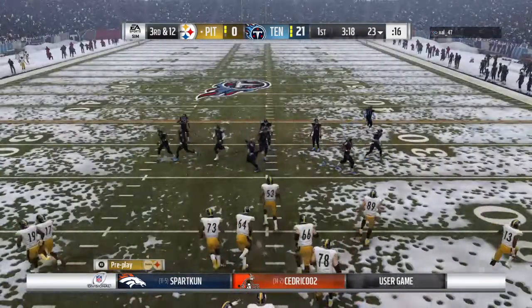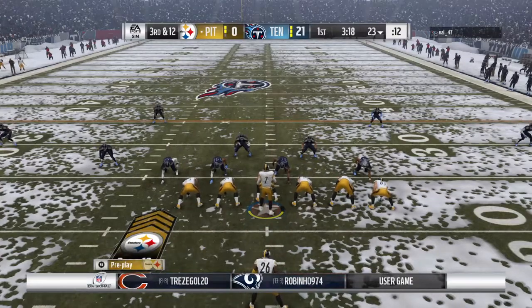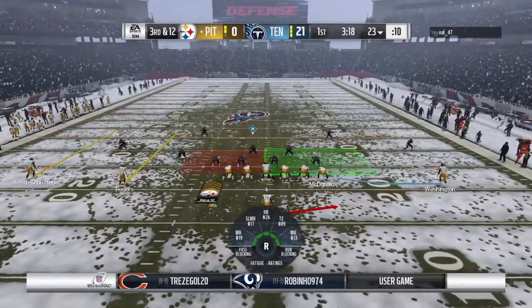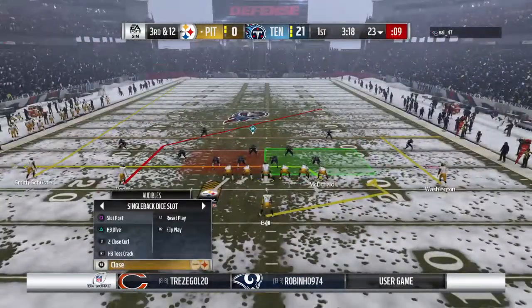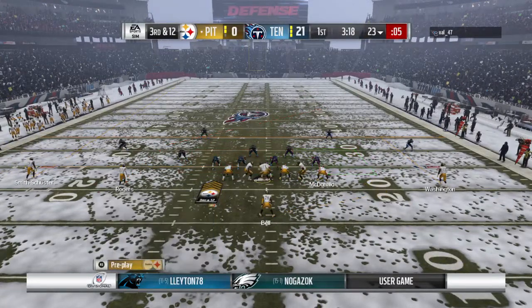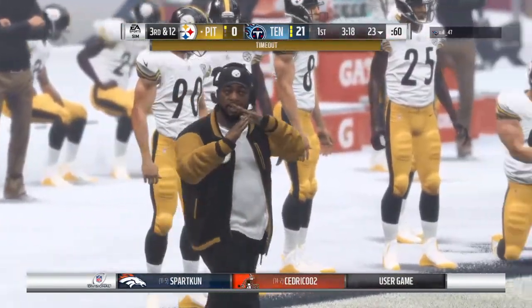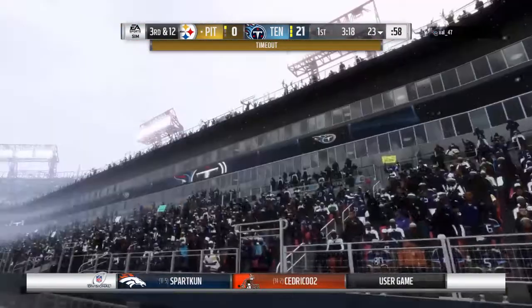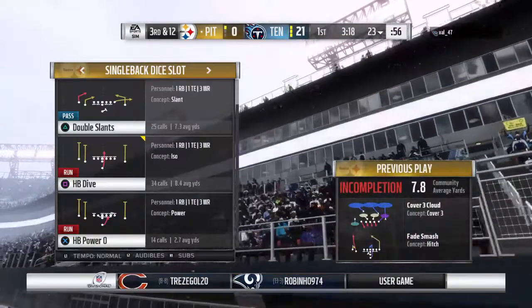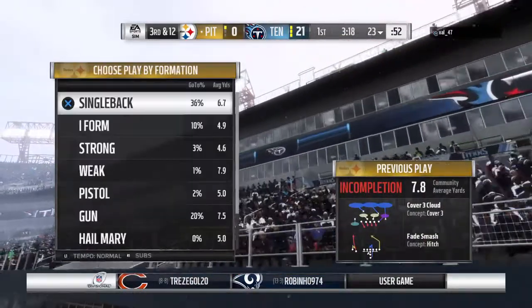An incomplete pass on that last play, and that means they'll need to come up with something here on 3rd down. Play clock down to 2, and we get a signal and a timeout. And that's their 2nd charge timeout here in this first quarter. They're down to 1 remaining.